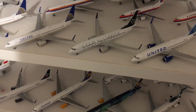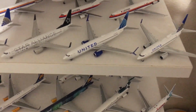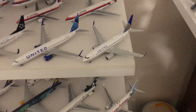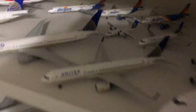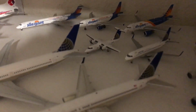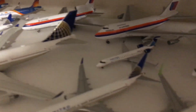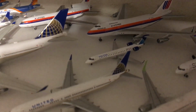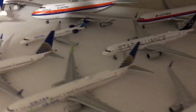United Star Alliance 738 JC Wings. United New Livery 738 Gemini Jets. And United 737-700 Gemini Jets. Middle row. United Q200 Gemini Jets. United E170 Gemini Jets. United CRJ 550 would be Gemini Jets.